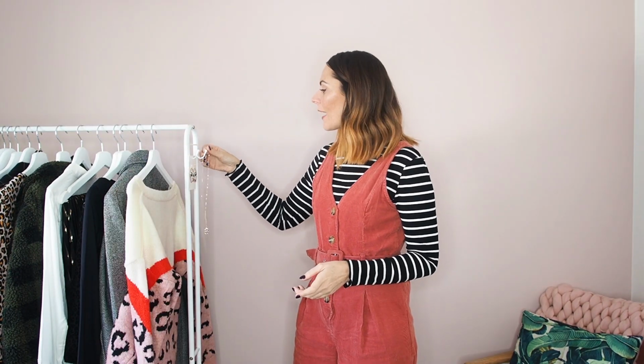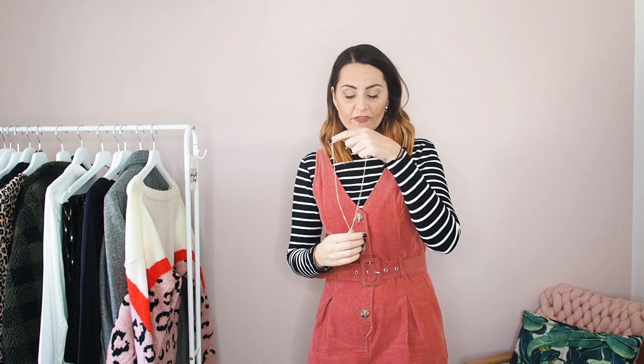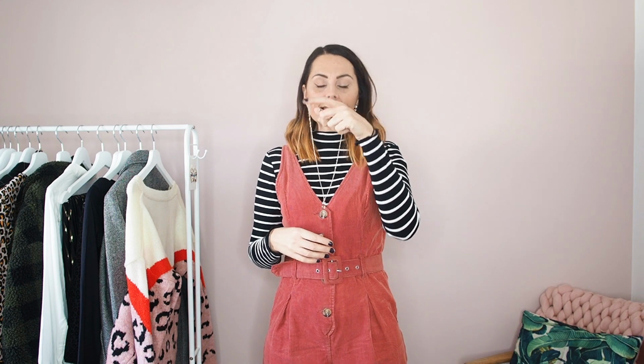I also bought from Primark this little initial necklace. It's the bamboo style necklaces. You'll have seen these everywhere. They're based on a much more expensive version of this type of initial necklace. And yes, it's an S. It is not a D, because I couldn't find a D and it was only £2. So I bought an S, which is the first letter of my surname. It could also possibly stand for single.